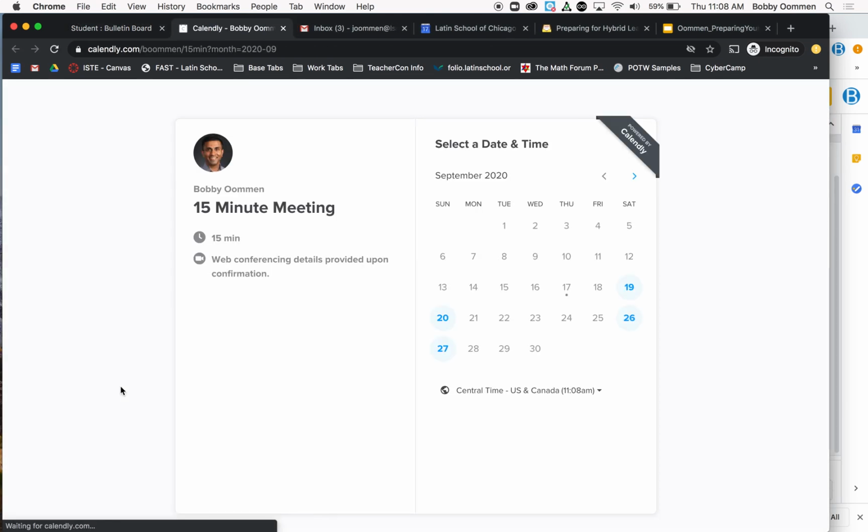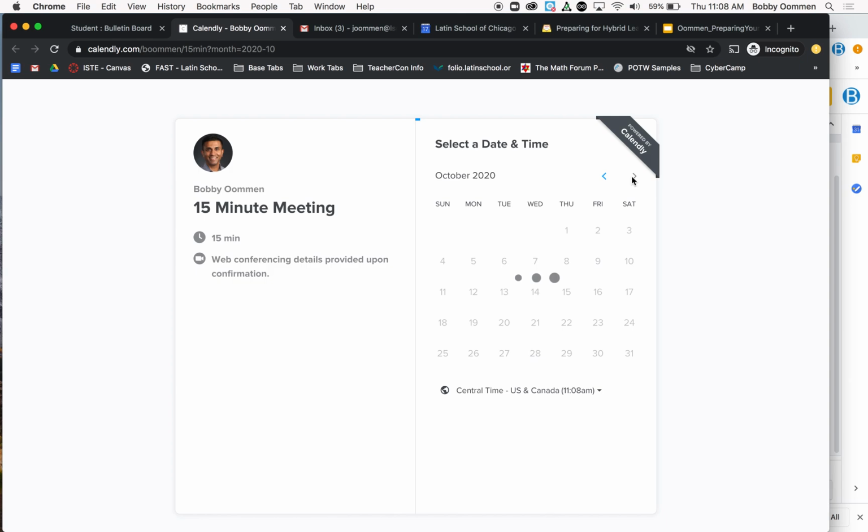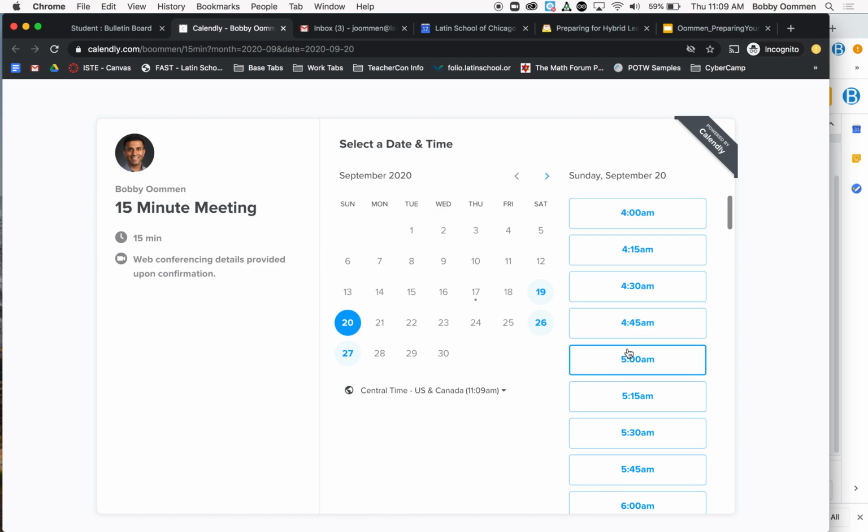You are going to use this app called Calendly, and Calendly is what your teachers are going to use to have you book appointments with them. Here's how it works. Any date in blue is when you can book an appointment. So I will go ahead and set up an appointment for this Sunday. Calendly will show you what your teacher's availability is. So I'll just say 4 a.m.